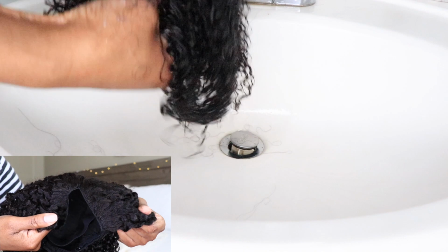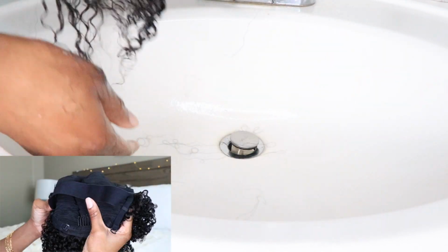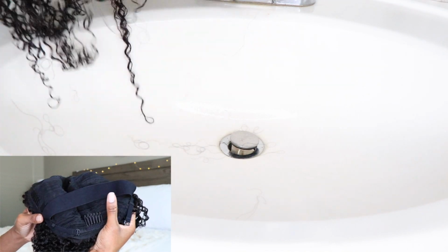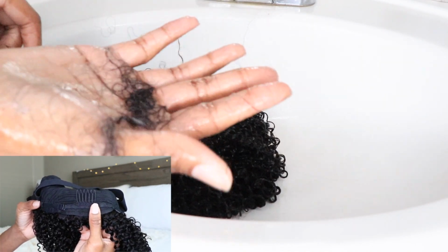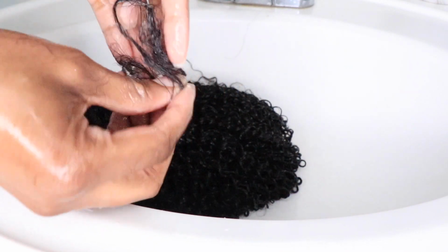The wig that I have is their kinky curly V-part wig, and this is what it looks like. My wig is 18 inches long. It has that 4x1 inch V-part opening, and this wig is also 180% density.